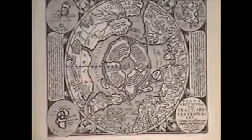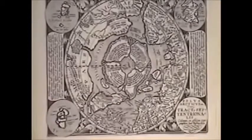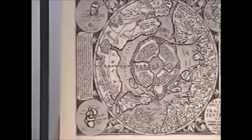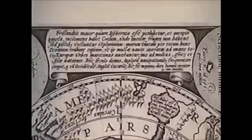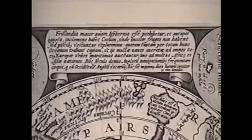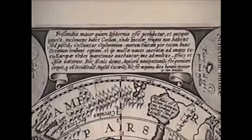And we are going to begin reading script with this paragraph right here. For your convenience, we have turned the map on its side, and it begins like this. Friesland is said to be larger than Ireland and was unknown to the ancients. The climate is extremely harsh. Inhabitants do not have any fruits but live on seafood.